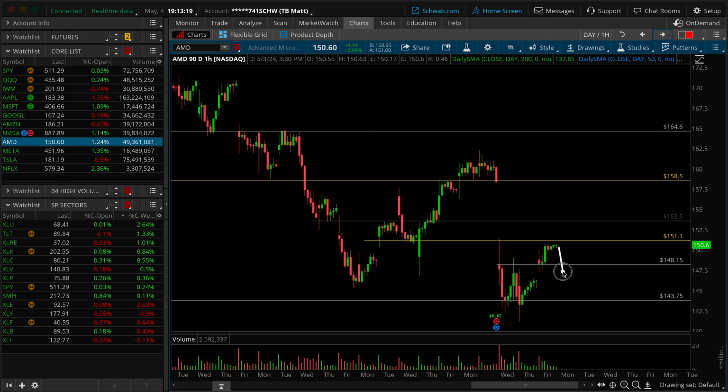If it's going to be a breakdown, this is a lower high I would take every single time, noting that the daily trend is firmly down, right? So underneath 148.15 with a lower high, great, there's the trade. And that's what you're looking for in the downward direction.